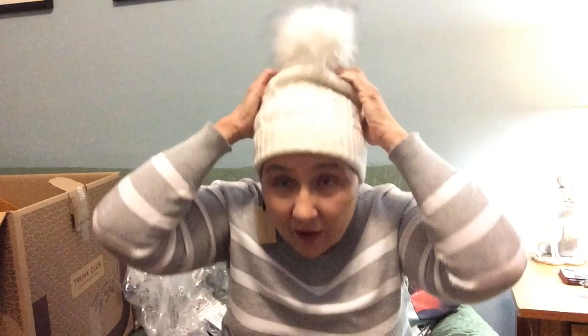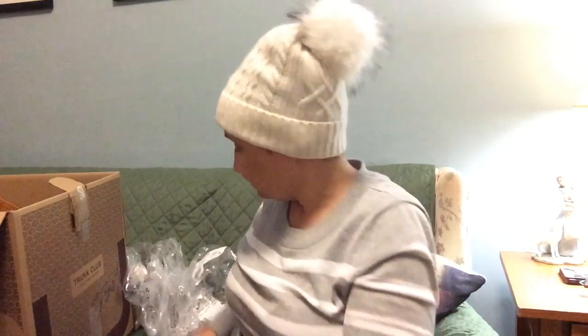Okay, I have the little tribble hat on. This is a cashmere beanie. It is really soft and warm. And of course it's cashmere, it's a little pricey. So we'll have to see about that, but I really do like it.